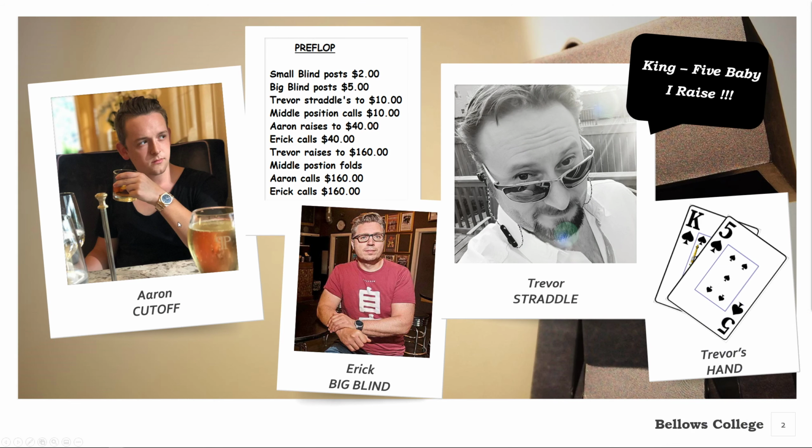It's going to be me, Aaron, and Eric who are in this hand. Small blind posts 2, big blind posts 5, and we've been straddling for most of the sessions. So I'm in the straddle. I make it 10 bucks. Middle position, who I believe was John, calls the $10. Aaron's in the cutoff. He decides to make it 40. Eric, who's in the big blind, calls the 40.